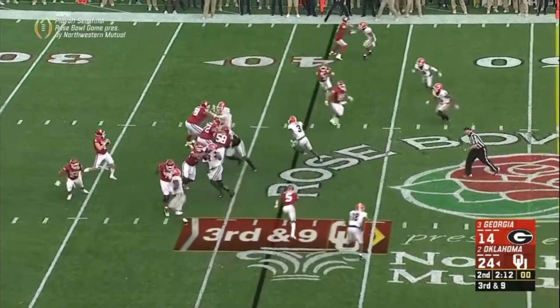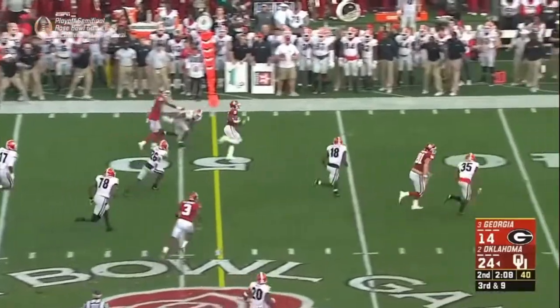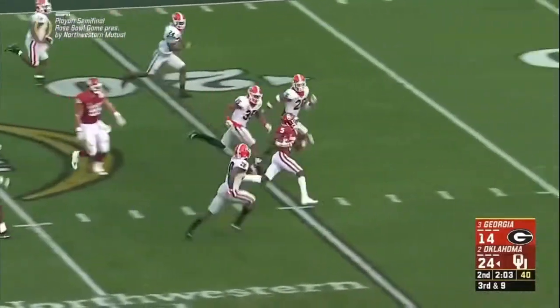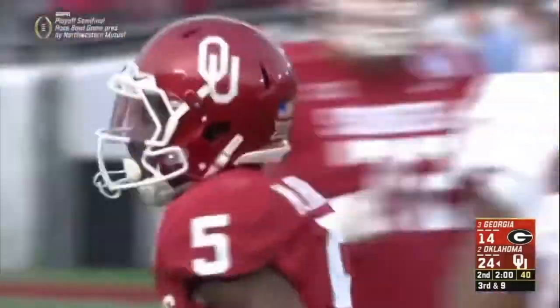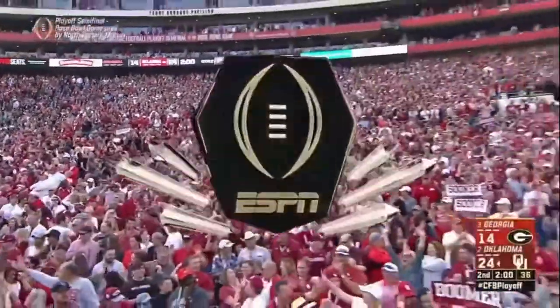Play clock winding down in this 3rd and 9 play. It's a screen. Brown in the clear. The sprinter cuts back. Hollywood Brown slips down inside the 15. They're lucky he didn't find the end zone. That guy's the fastest Sooner.